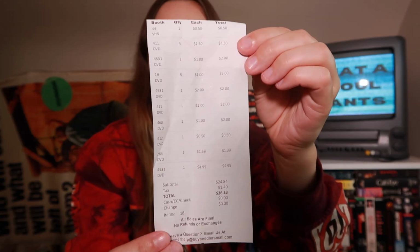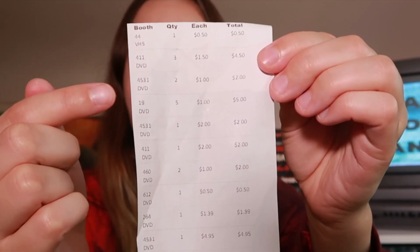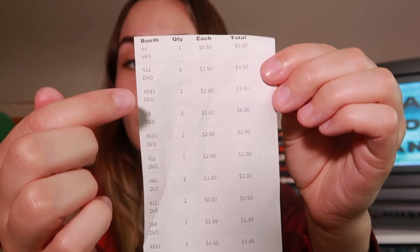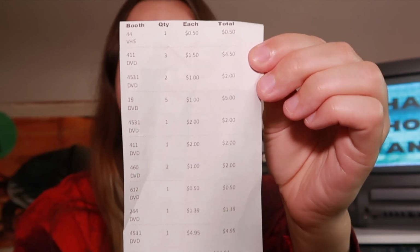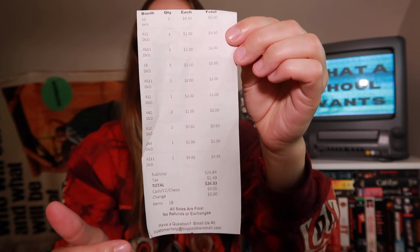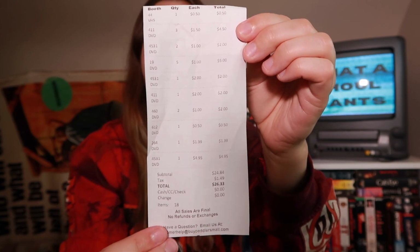And I did want to show you all the receipt because some people had some questions last time about how the Peddlers Mall works. And in that voiceover, I tried to talk about it a little bit. So how the cashier rings it up. I don't know if you can see, but it's got the booth number over here. So it'll ring up the booth number, and then the amount of DVDs that you got from that booth, the price, and then the total for those items purchased from that booth. So they kind of separate it all by booth, and then you can see how each booth priced the DVDs. But it was not too bad.